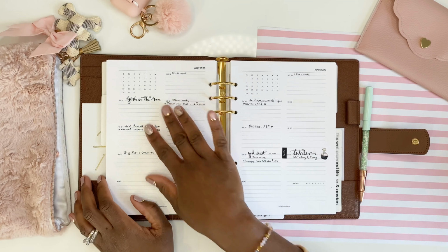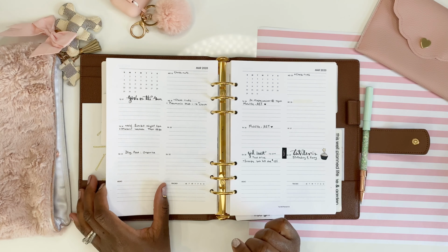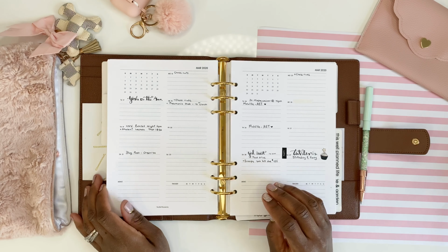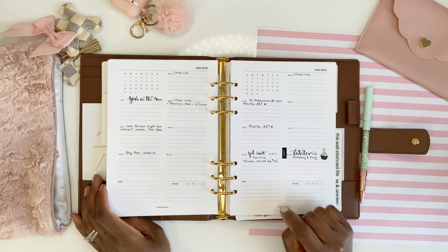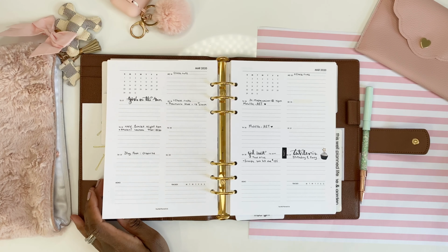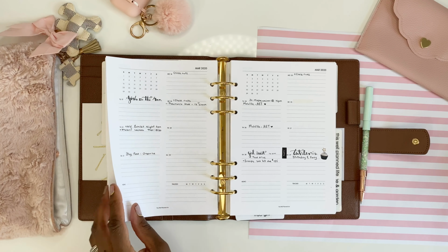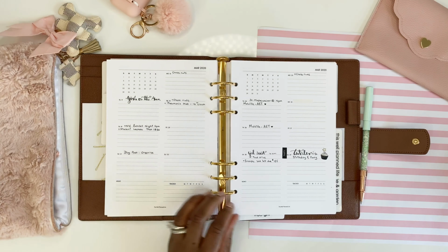I do love seeing 2 weeks at a time. That's the reason why I designed these for my planner. And I have enough space to write. My life is not super busy, so I feel like this is the right amount of space. And the plus about this is it's on A5 size paper, or you can print it on half letter paper. So bigger writing, bigger paper, definitely a plus for me. So this is why I'm loving the A5 size planner right now.